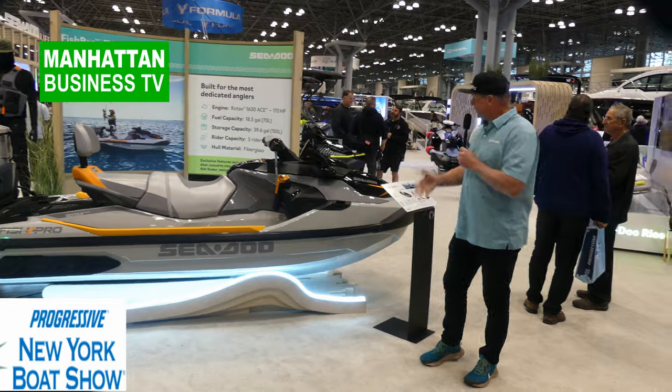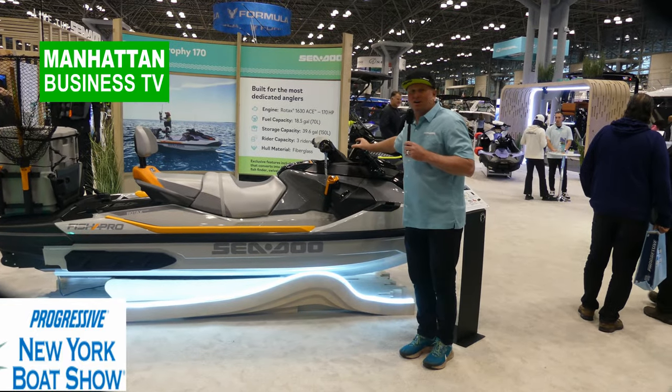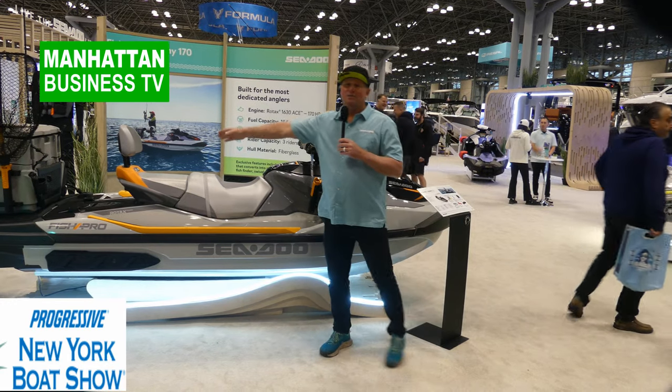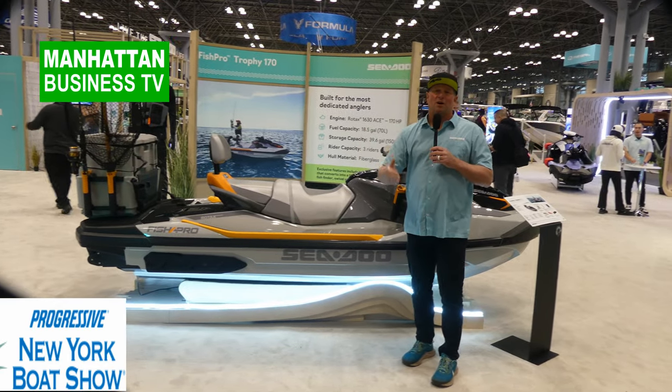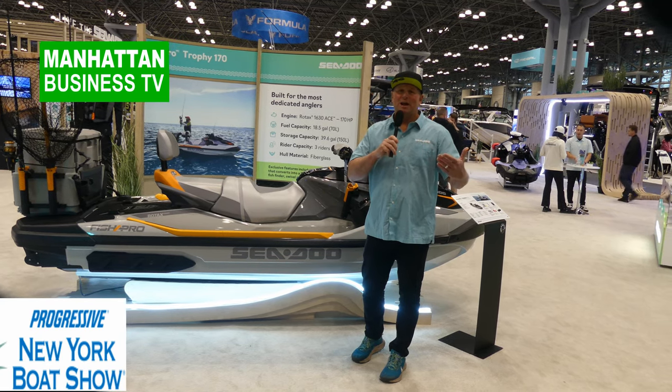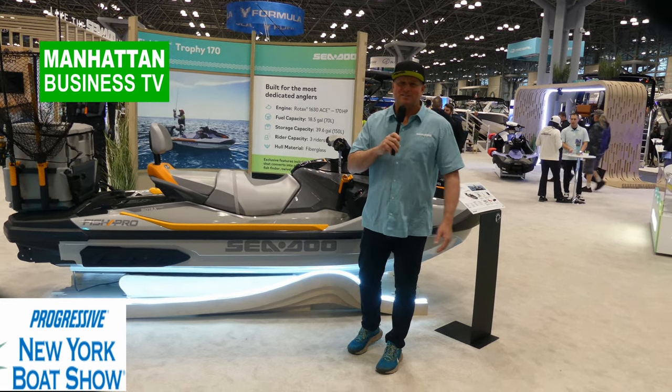So we've got a Sea-Doo Fish Pro equipped with a depth finder, a Garmin navigation system, 5 rod holders, a live well, and it gets you out on the water in the most fun and economical way possible. It's the ultimate way to catch some fish while living the Sea-Doo life.